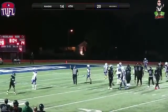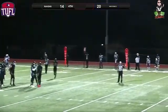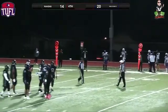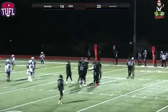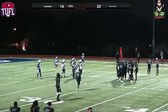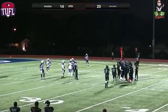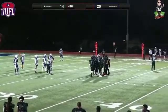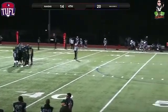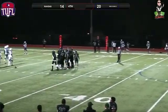He had room. He had room and someone jumped. False start on the Rhinos. Back it up 5. 3rd and 3 just turned into 3rd and 8. Let's see what's going on now. As you get a look here at North Richland Hills, Richland High School's field. Nice backdrop as they break the huddle.